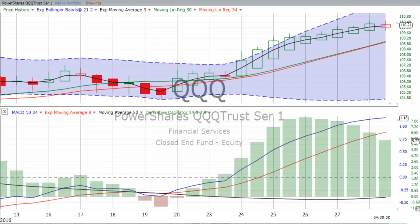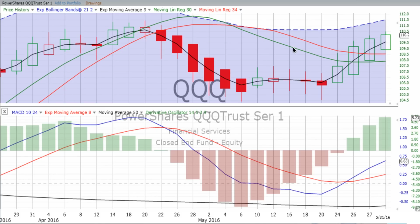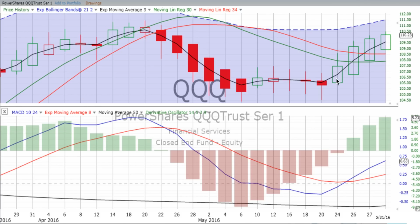Lastly, as far as the indexes go, we're going to go to the Qs. The Qs is, of course, the NASDAQ 100. What do we see going on there? Crossover going up on the 26th, confirmed. And we actually have 4 up candles. So the NASDAQ has been going up for a while since it bottomed out on the 20th. That was actually the Friday before last. So over the course of this past week, starting on the 24th of May, we saw the market booming up, ended that 2-day candle on the last day of the month, Tuesday the 31st of May.